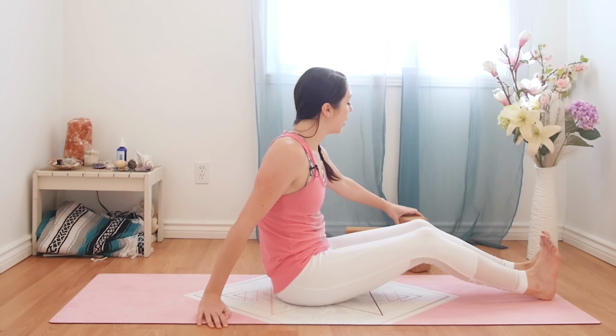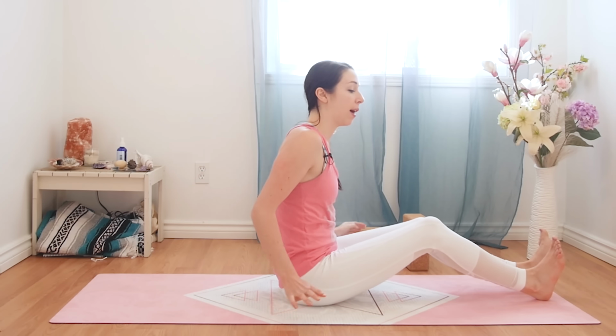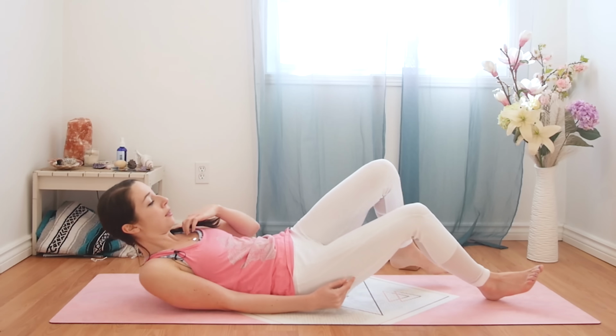And afterwards, I'll be giving you the option of either doing legs up the wall. So if you're close to a wall, you can move up towards it after, or just keep a block somewhere close by and we'll do a waterfall pose instead. So just have props close within grabbing distance.